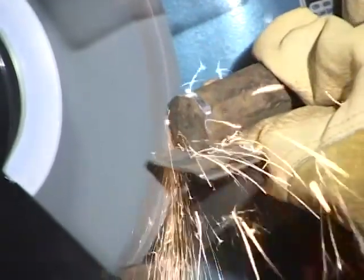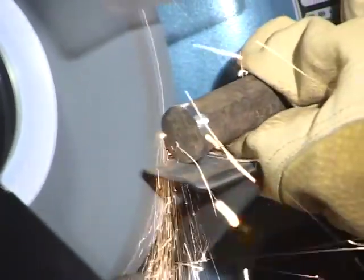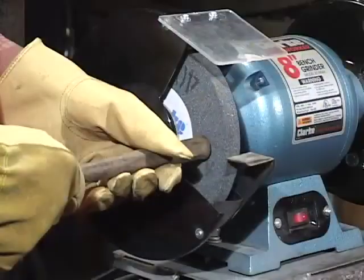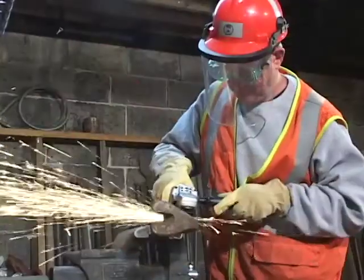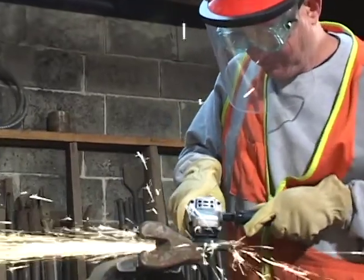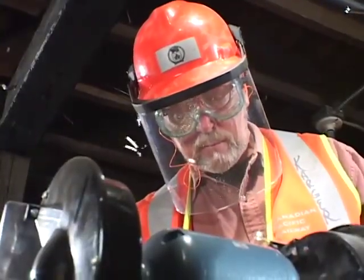Use the correct surface of the wheel for grinding. Grinding must be done only on the face of the wheel unless the wheel is designed for side grinding. Do not push material into the side of the wheel. Using a grinder can be dangerous. There is always a high risk of injury due to sparks and disintegrating wheels if safety precautions are not taken.